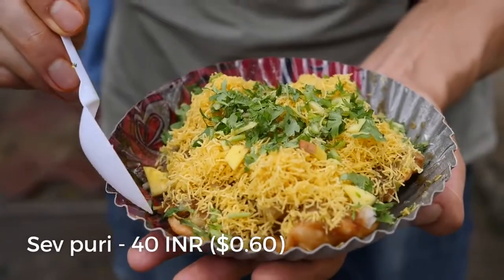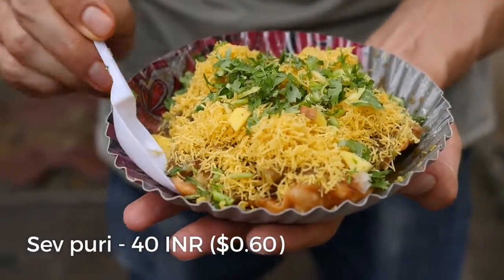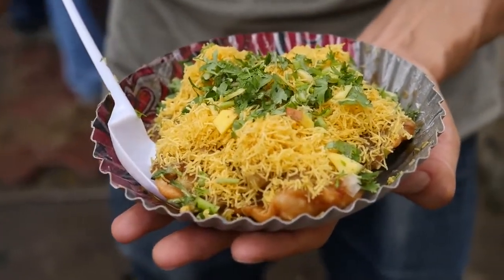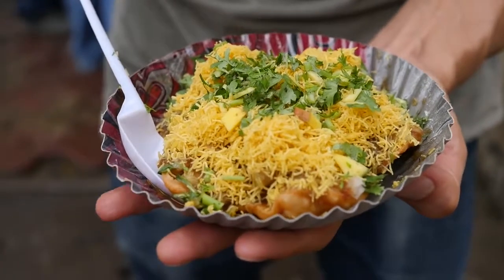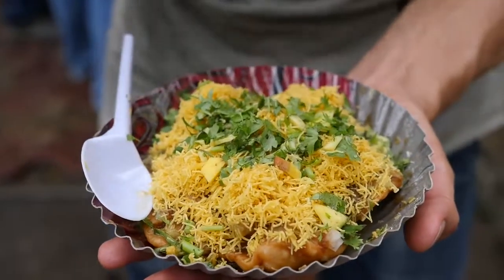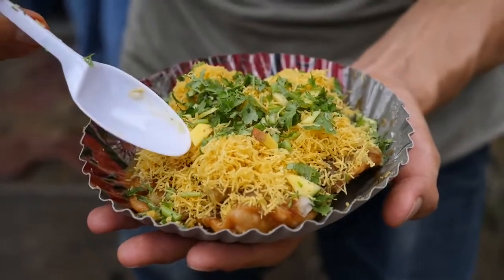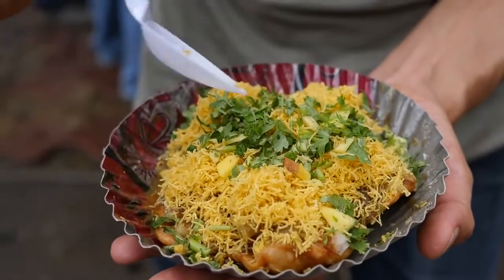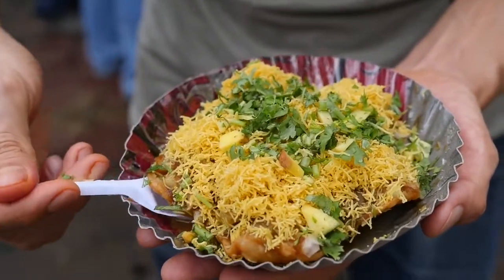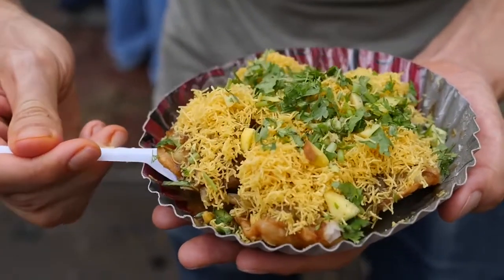It's topped with so many ingredients, but under here there are little crispy discs. And what he does is he takes the discs, puts on some potatoes and some onions and a bunch of different chutneys, and then sprinkles it with all these crispies. And then, what are these things? I'm not totally sure. And then some dhania, cilantro, and chili. And so it's like a little disc of many toppings.